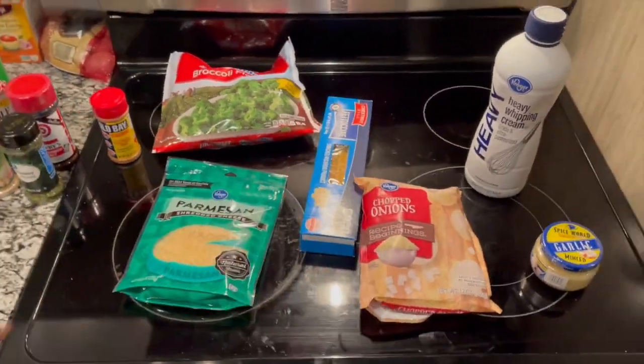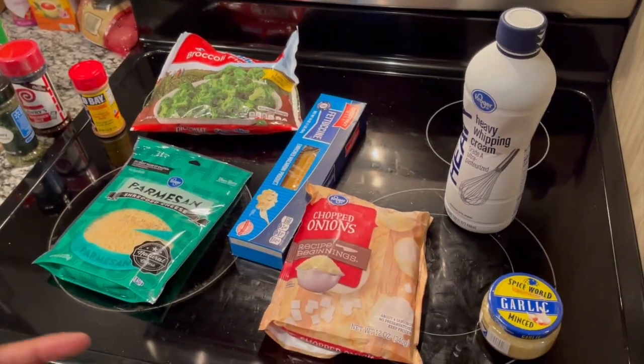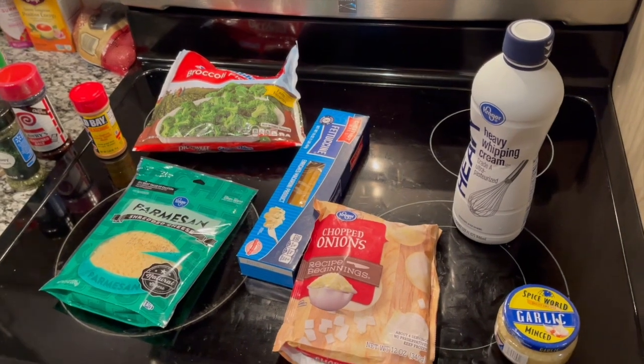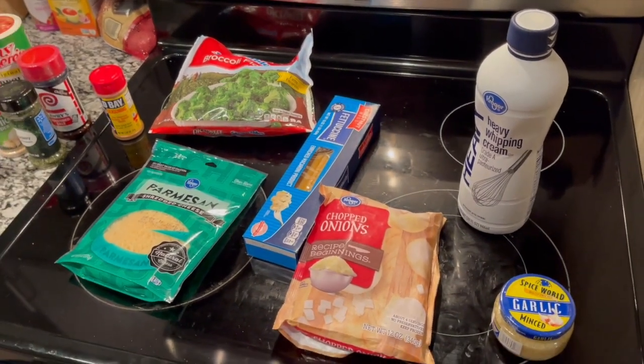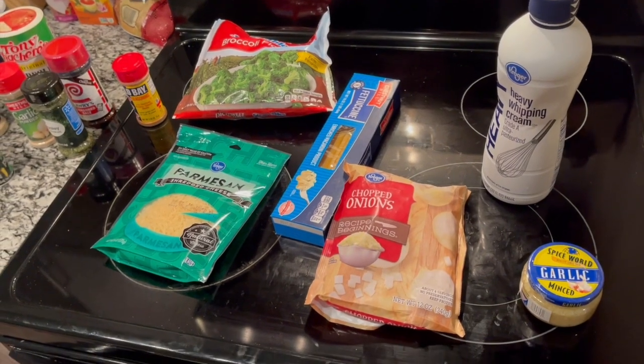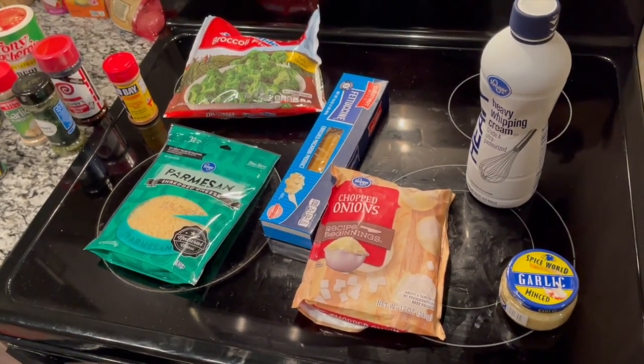And I'm about to whip it up real quick. I'm going to link the recipe down below. It's by That Girl Can Cook, and I'm just going to use her recipe because hers was super easy and quick and straight to the point. So I'm gonna use her recipe today.